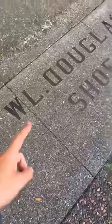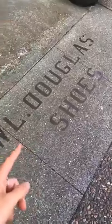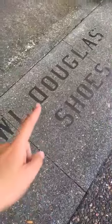Well, this is a fun little piece of history here. So this is actually not the name of what this store used to be. This was an advertisement for a type of shoes that this store used to sell. But when they installed these metal letters, they accidentally put the D backwards. And that's all metal in the ground there. Pretty great.